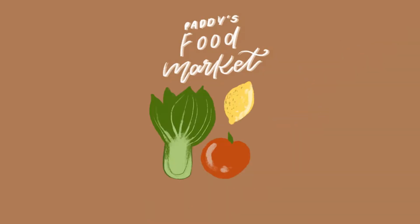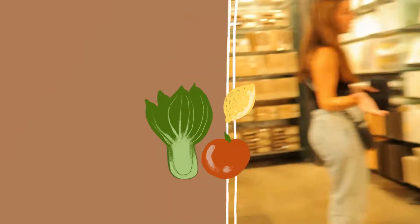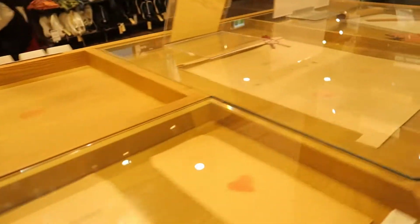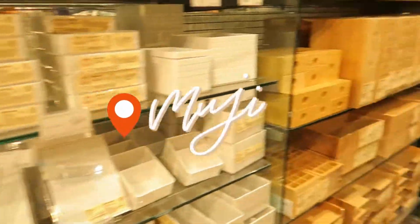To start out our morning on day 7, we went to Paddys Food Market. They have a variety of fruits and vegetables for a really good price, and they also had merchandise on a different floor of jewelry and clothing and everything. Highly recommend you check it out if you ever go to Sydney.